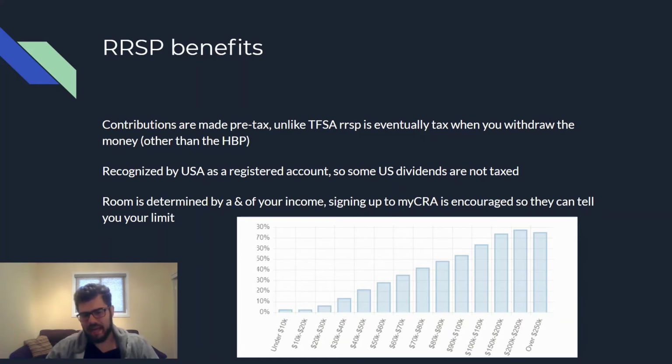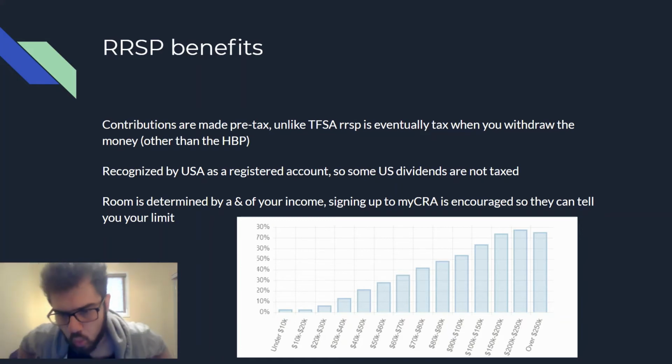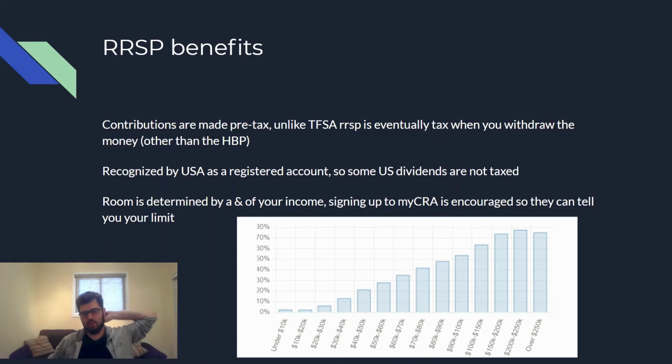But the biggest thing is that the RRSP is a way to shelter your income. So if you guys have ever done your taxes during tax time, if you've put in your RRSP limit, it's deducted from your income. So the cool thing about that is at tax time, sometimes you owe less money, owe no money, and sometimes you even have money that they give you back at your tax return, especially if you're at a lower income. That's very common.